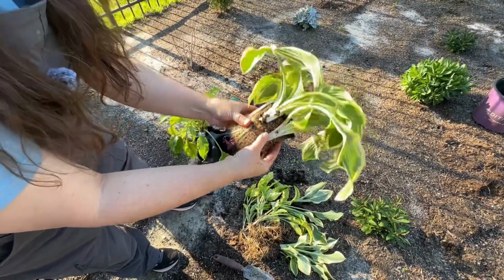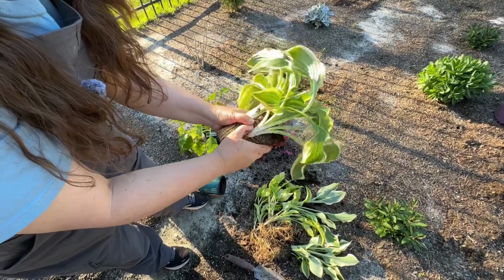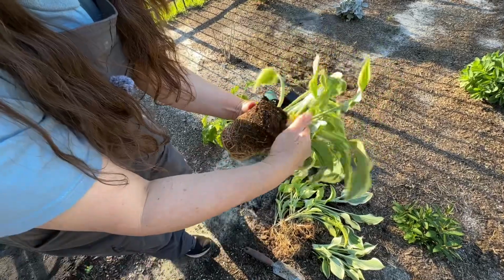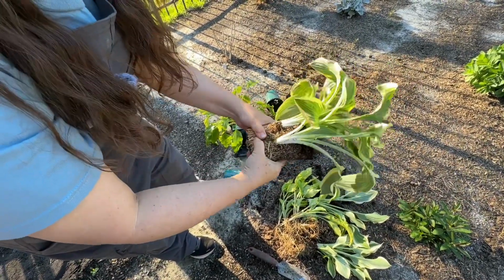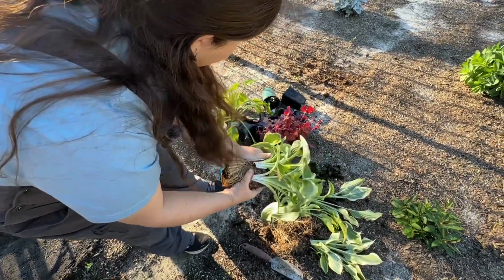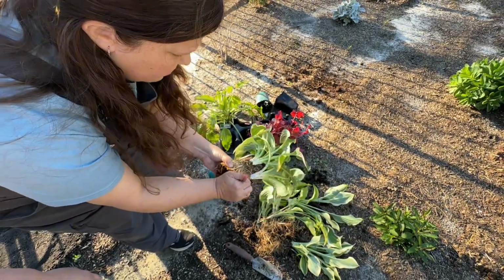Look at this one. Wow. This one's got 3. Look how they grew up on the side of the can. That's all that open dirt and that's all this open dirt in the middle. Okay, so this one's going to take a little bit of time to get it out too. Seems like the ones from the Better Homes and Gardens were very root bound.